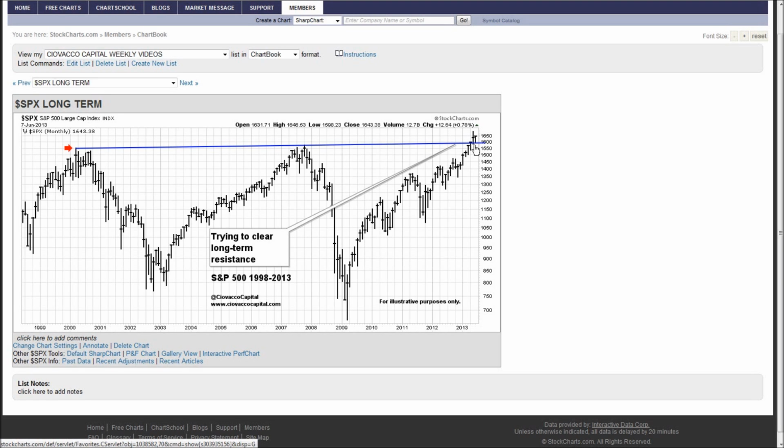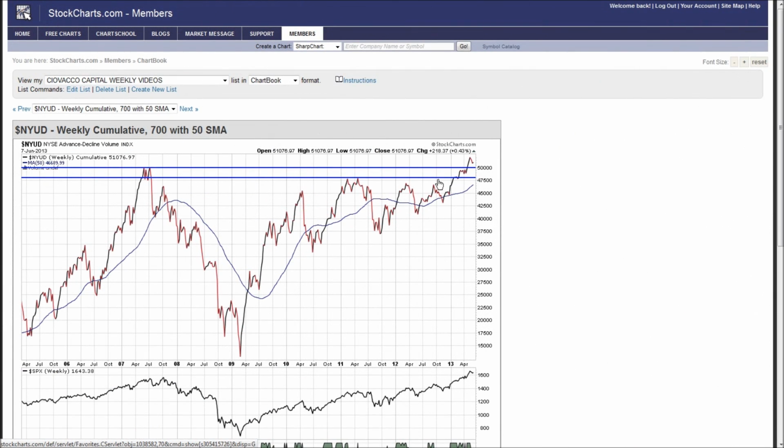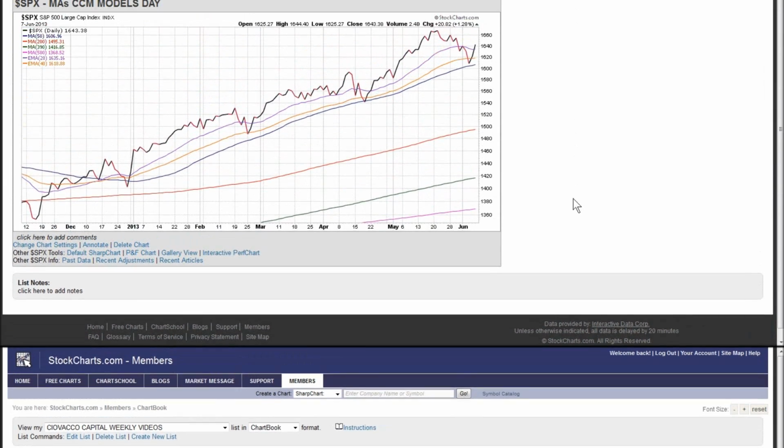As long as the low of this month, which is 1598, holds, this is a bullish breakout for stocks. This is another bullish breakout we've shown in the past. This is the weekly NYUD, or NYSE advancing volume minus declining volume. This breakout dates back to 2007, and it is also holding in a bullish manner.